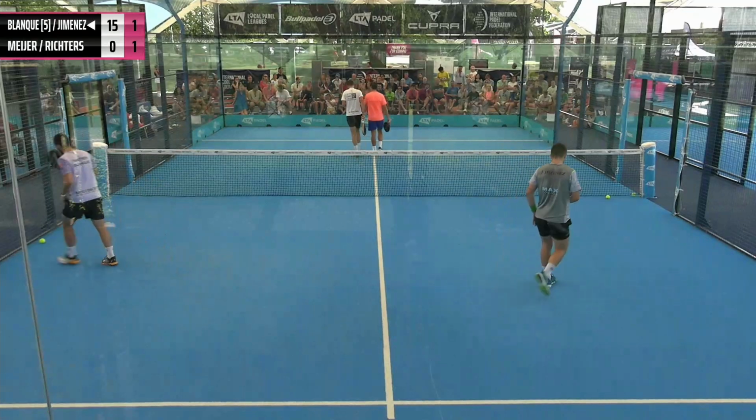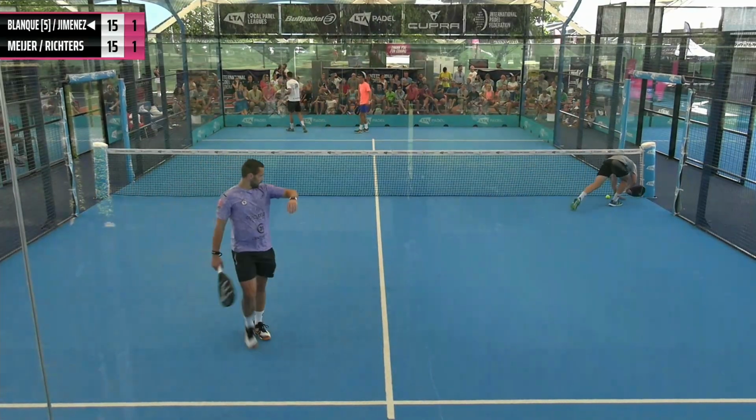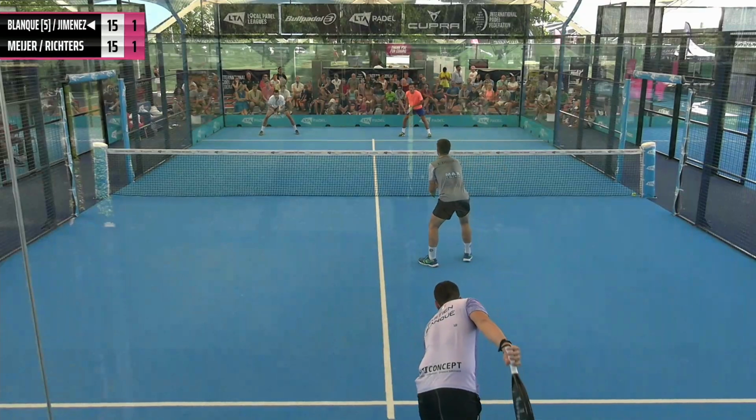More. That was the shot he was practicing a lot in the warm-up. Hitting them perfectly into the corner. Not so easy with the pressure of the final.